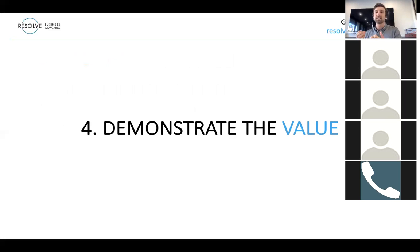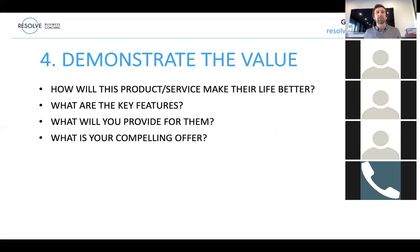So why is this product or service, how is it going to make their life better? And clearly explaining the value, right? Now, we haven't talked about price yet, notice. We haven't talked about how much this thing is. We haven't talked about what the cost is yet. First of all, we need to go into the value and how it's going to change their life, how it's going to make their lives better. So demonstrate the value. How does this product or service make their life better?